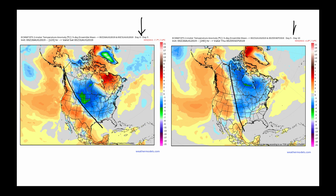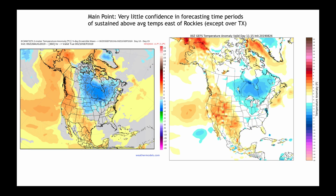Very, very consistent picture over the weekend with the model runs that I've seen here. And taking you out to days 11 through 15, we continue to see that same pattern established both in the European model on the left and the GFS on the right. Now, how do you interpret these maps? Well, what this tells me, look up here at my main point, I have very little confidence in forecasting any time period east of the Rocky Mountains where we might see several days with above average temperatures. That's the way to look at this.